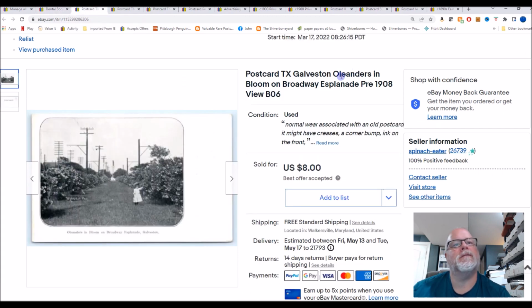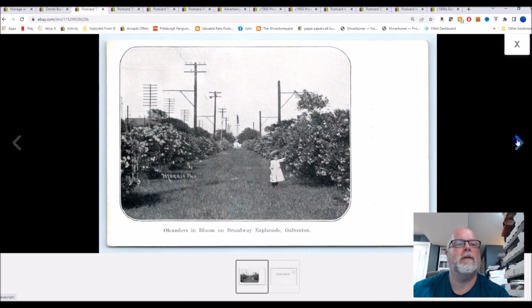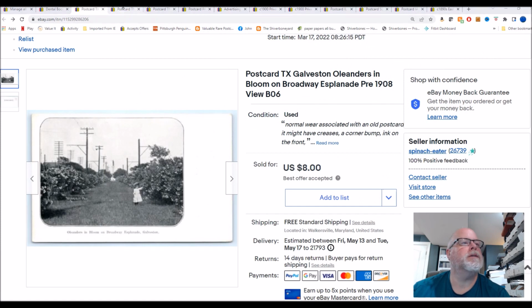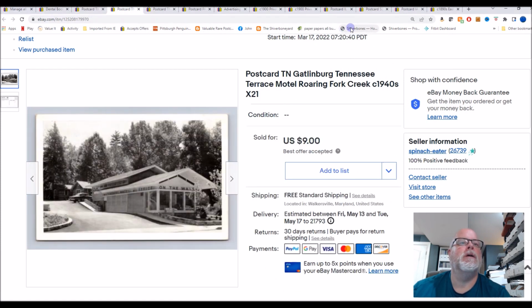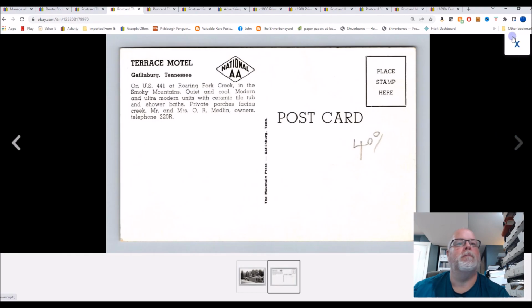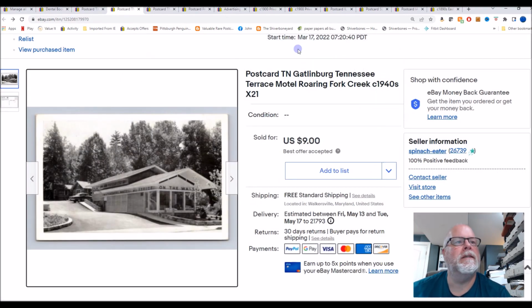Galveston, Texas, is that Oleanders? Oleanders in Bloom on Broadway. And this is pre-1908. And best offer, $8 on that card. Next is Gatlinburg, Tennessee, Terrace Motel, Roaring Fork Creek, 1940s. Is not a real photo. $9 best offer.